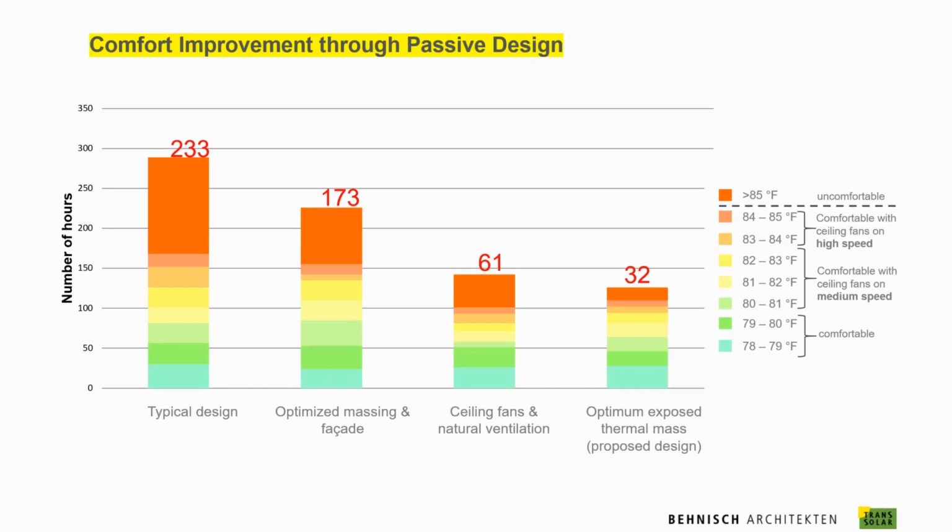Right, this is just how we got to our design in terms of the configuration, minimizing solar gain and optimizing the thermal mass, as well as utilizing ceiling fans at different speeds and how many hours you would actually have in different comfort ranges. So in the end, we did have 32 hours that were, by simulation, above the uncomfortable threshold, and they were willing to accept that. That was a decision that they made.